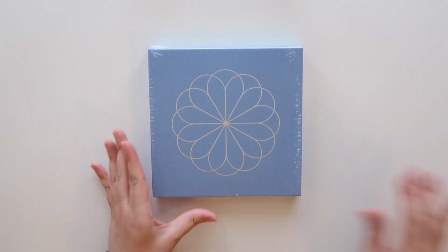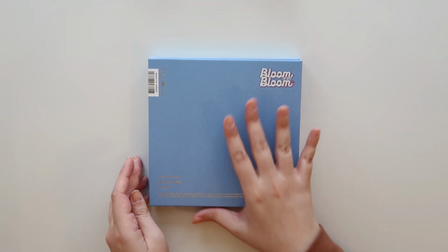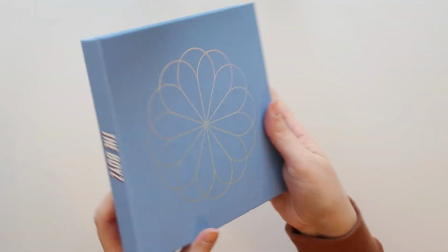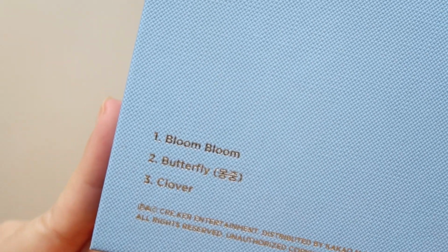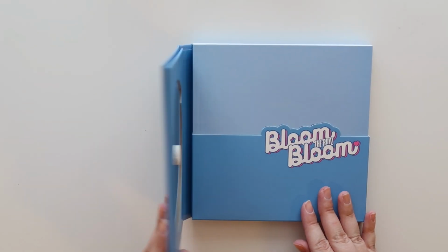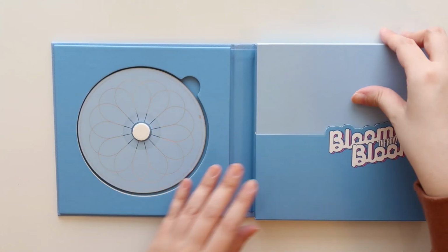And now here we go into Bloom Bloom, which is my favorite album. I love every song on it. Bloom Bloom is my current favorite song right now, but Butterfly is also really great. Clover is amazing. And here I show you the track list, or at least I attempt to. It's kind of in the bottom corner, which is kind of an odd spot. But the 3 members that I do plan on collecting, well, Eric is my bias, and so I will be collecting Eric. And then I also want to collect Kevin and Youngoon. So yeah, I'm going to do 3 members, and I'm just so excited.